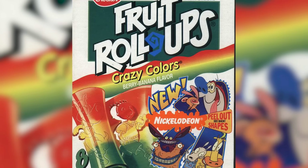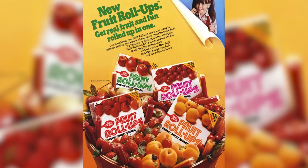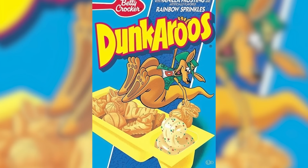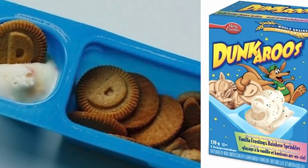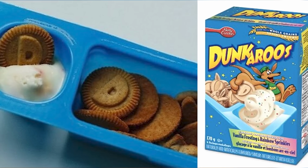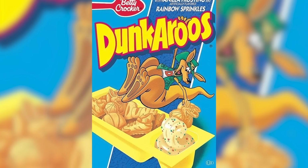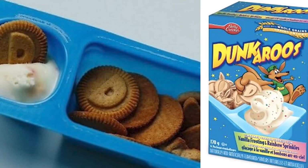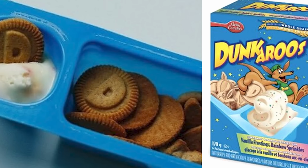Introduced by General Mills in the 1980s, fruit roll-ups gained popularity in the 90s with their colorful designs and playful marketing. And Dunkaroos were super popular, a snack pack that included cookies and a compartment of frosting for dipping. A sugar rush in a very convenient package, and I definitely remember getting these in my school lunches. They're really good. And they were launched by Betty Crocker in 1992, and they became iconic snacks of the decade. I'm pretty sure everyone ate Dunkaroos in the 90s.